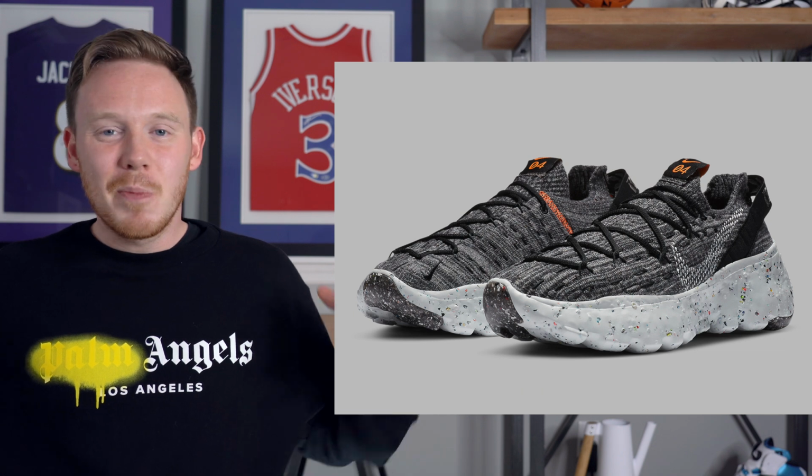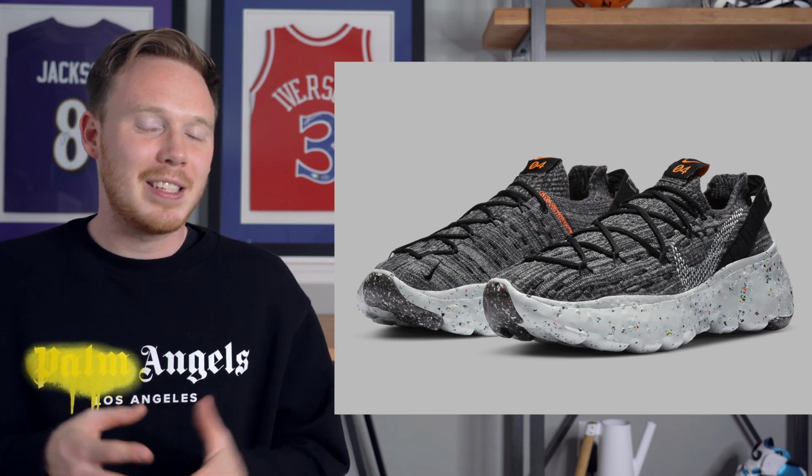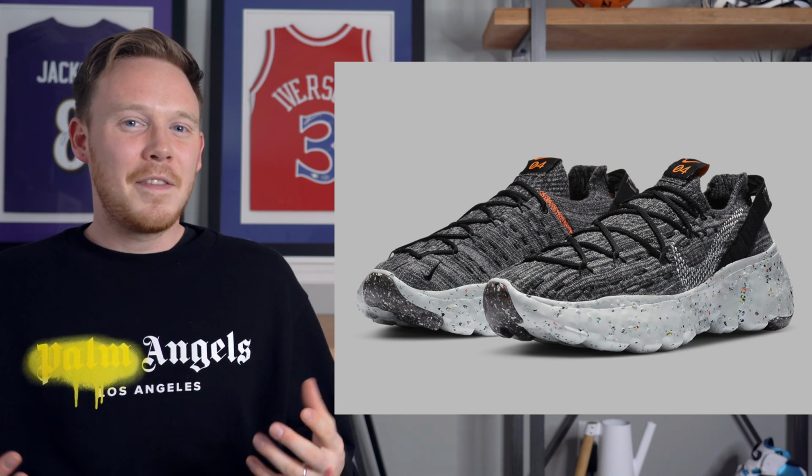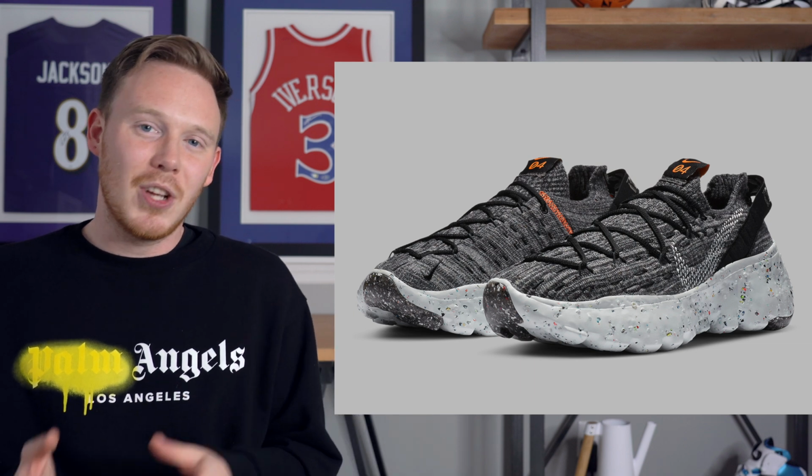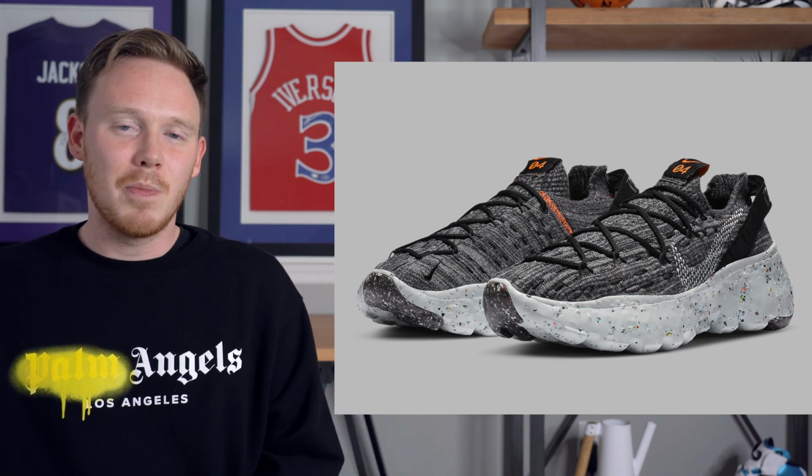I really like this sneaker, but I really wish that Nike would come out with more Space Hippie 1s and Space Hippie 3s. Those are my favorite silhouettes that they had dropped in the Space Hippie collection, but it looks like for now we're only really getting Space Hippie 4s. And because I feel like they might have flooded the market with Space Hippie 4s, the Space Hippie 4 just isn't as popular as it used to be, and for that reason, I think the shoe might sit.